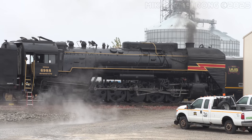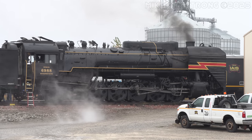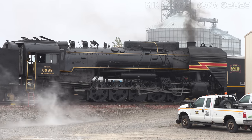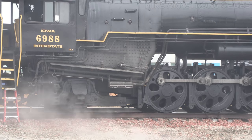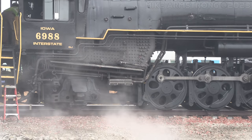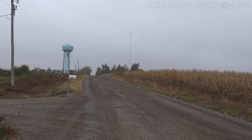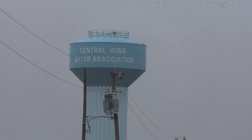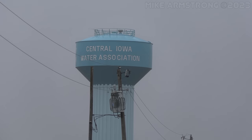6988 simmered in front of the locomotive shops. On this day, the locomotive made a series of short test runs between Newton and Kellogg, a distance of about 5 miles. A diesel towed the train eastbound down the hill to Kellogg, and 6988 brought the train back up the hill toward Newton. The consist of the train included several covered hopper cars to give the train weight and added braking capability.